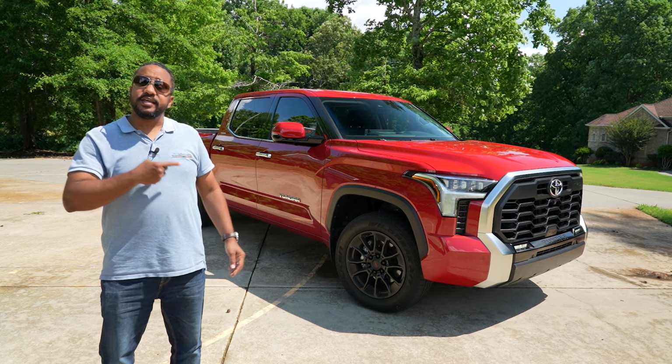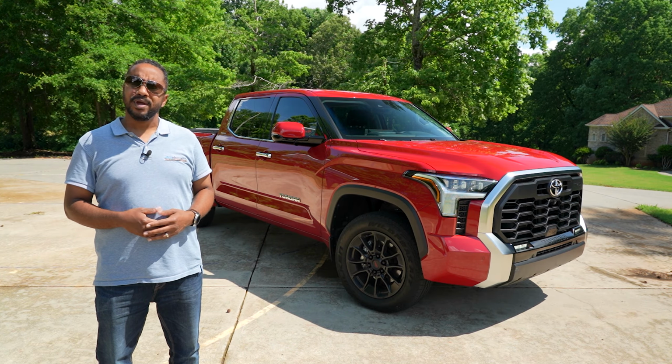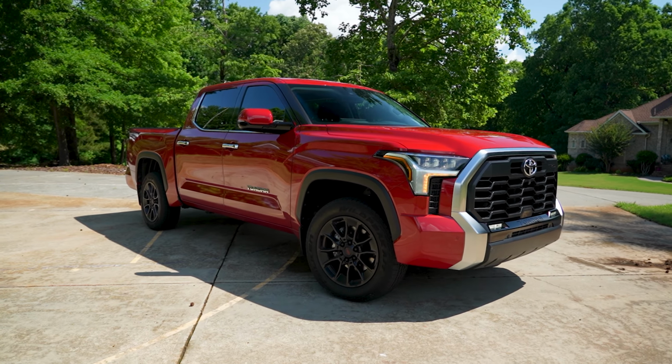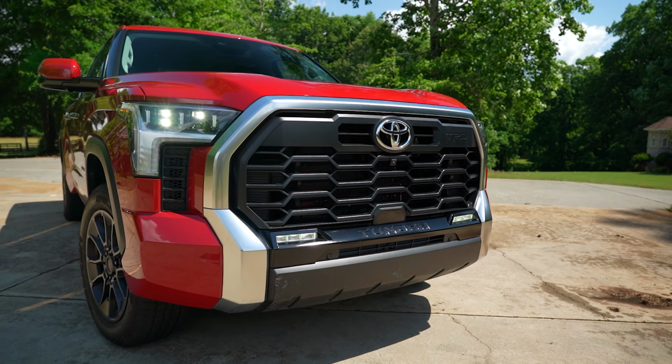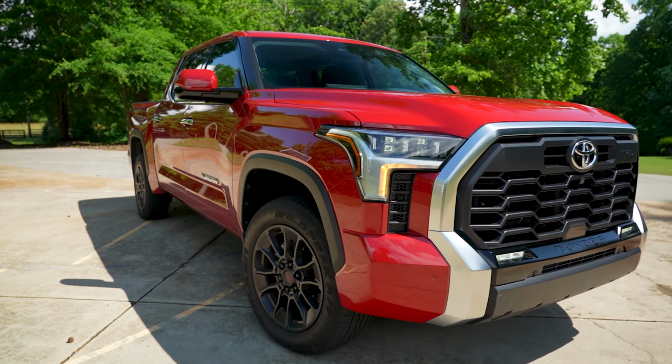I really like the exterior design of this truck, and apparently others do too, based upon the number of times I've been stopped to talk about it. This total redesign utilizes an all-new chassis and ditches the rear leaf springs for a coil multi-link setup.